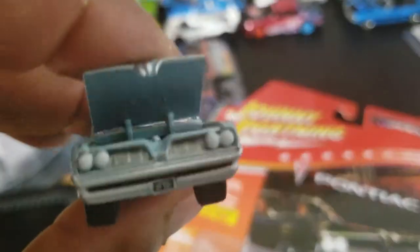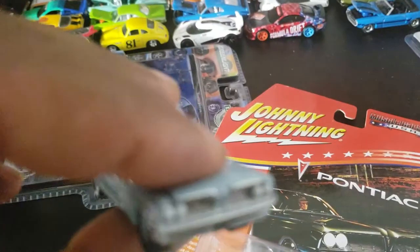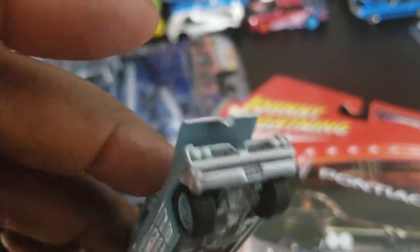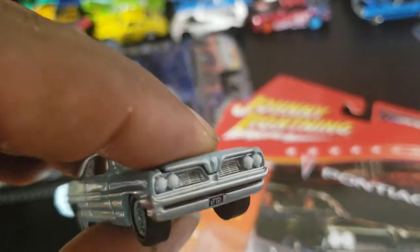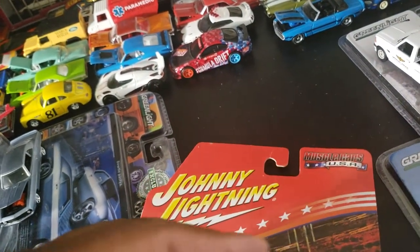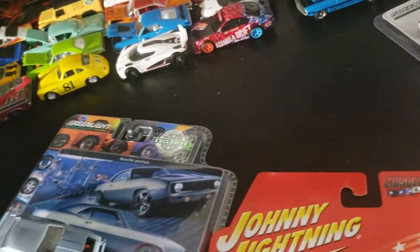It's always cool when the hood's open. I like the way they did it. It's like the real car with the flap, with the hood. This little front part goes up with the hood. That's cool. They did a great job on that.